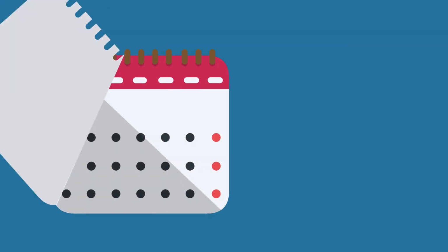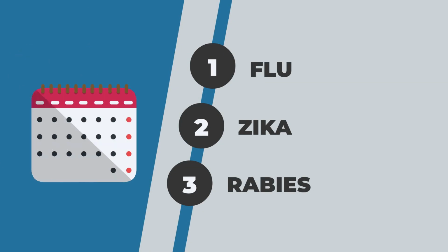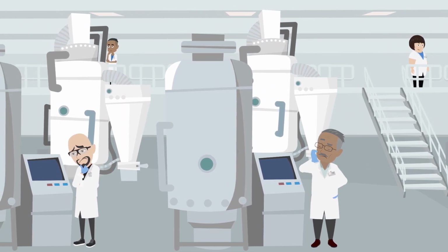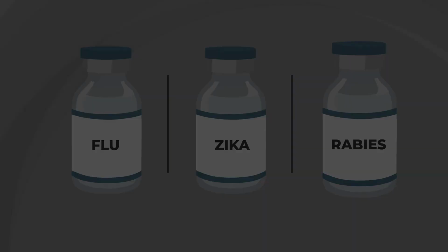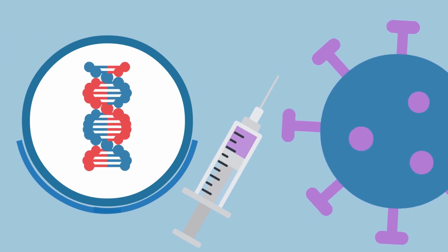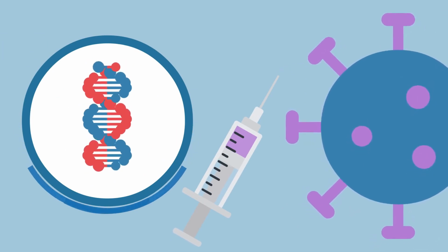Over the last several decades, mRNA vaccines were studied for flu, Zika, rabies, and other diseases. There wasn't an overwhelming success for the vaccine in preventing those diseases. Plus, those diseases already had pretty good vaccines, so they tabled it. The DNA technology that Johnson & Johnson used for their COVID vaccine is also used for their Ebola vaccine, which is already approved in Europe.